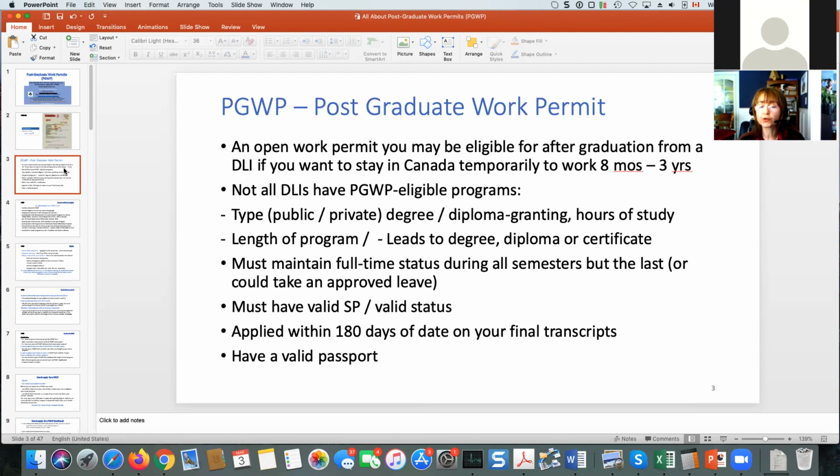The students have to maintain full-time status during all semesters. In the last semester, you are allowed to study part-time, or also you could take an approved leave. Make sure that if you are taking a leave, the leave is approved by the college and it is for a valid reason. Otherwise, you will lose your postgraduate work permit eligibility.